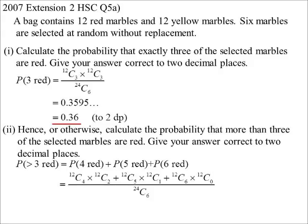So if I did it that way, probability 4 are red, well, 12C4, 4 from 12 of the red ones, but then I want 2 from 12 of the yellow ones. 5 red, 12C5 for the red ones, 12C1 for the yellow ones. 6 red, 12C6 for the red ones, and obviously I don't want any from the yellow ones there. And that gives us our final answer of 0.32. Okay, so we could do it that way. But what's more interesting is they said hence.